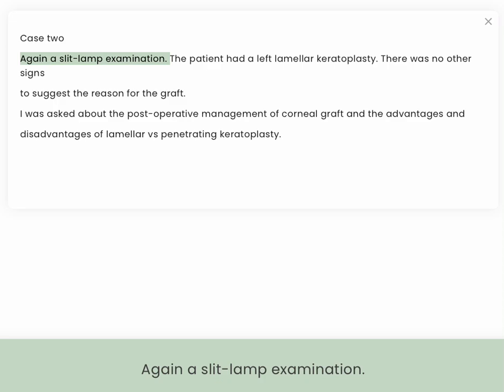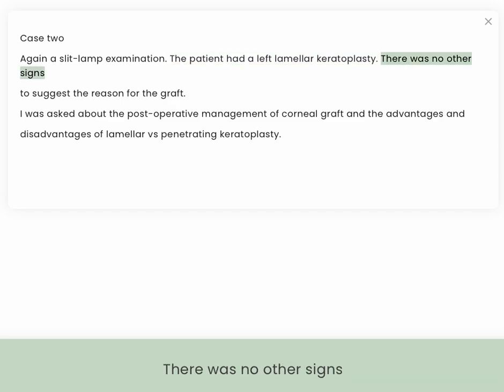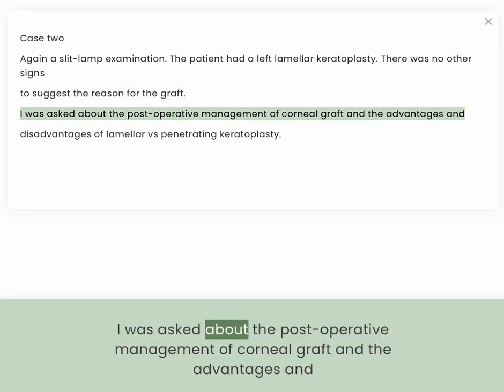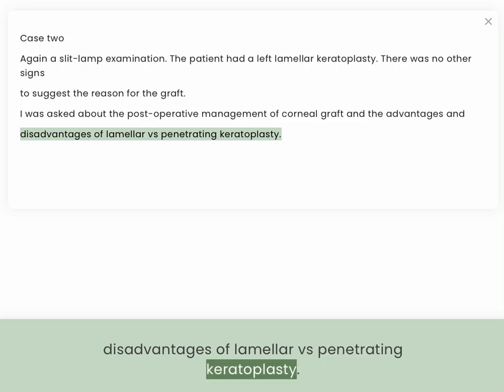Case 2. Again a slit lamp examination. The patient had a left lamellar keratoplasty. There were no other signs to suggest the reason for the graft. I was asked about the post-operative management of corneal graft and the advantages and disadvantages of lamellar versus penetrating keratoplasty.